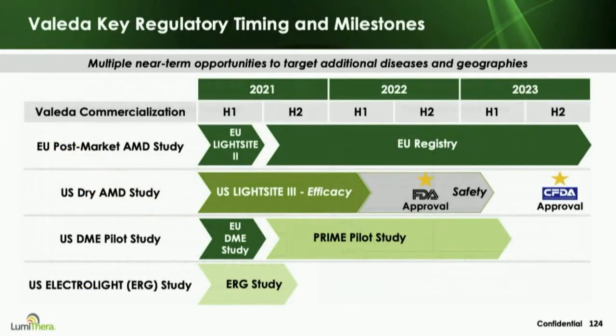So we're very excited. We've had three trials that read out this year. We look at LightSight 3 as a study that will come out in the first quarter of next year with the efficacy data. And we're very excited to be able to look at something that could potentially slow the progression and treat these patients early on.